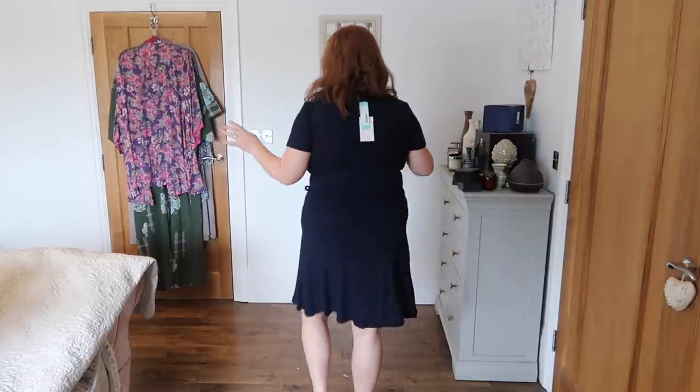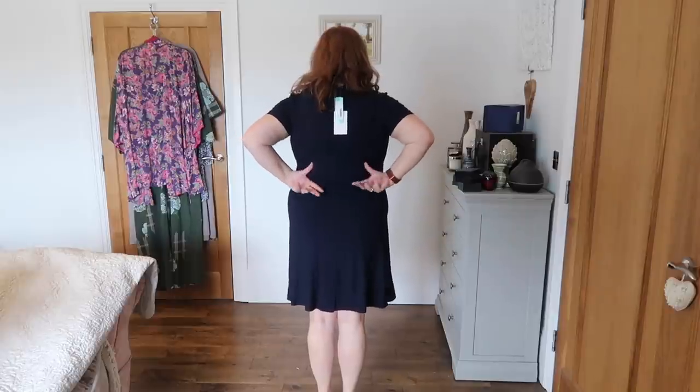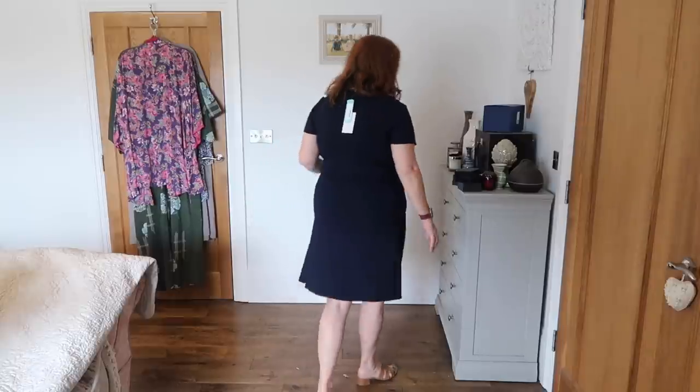And it's not massively overplaying my stomach. I'm going to turn sideways, of course you can see, but that's going to be there whatever I wear. From the back, never as kind. You can see where my bra grips me and then the fat comes out the bottom of the bra. It's clinging over the bum.